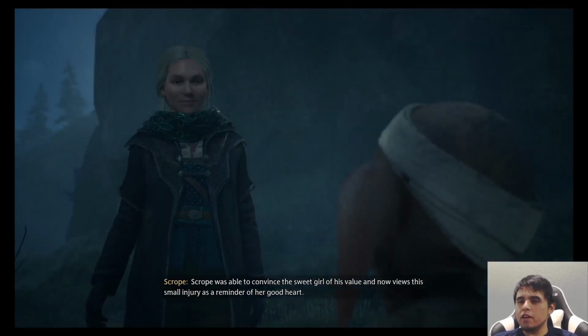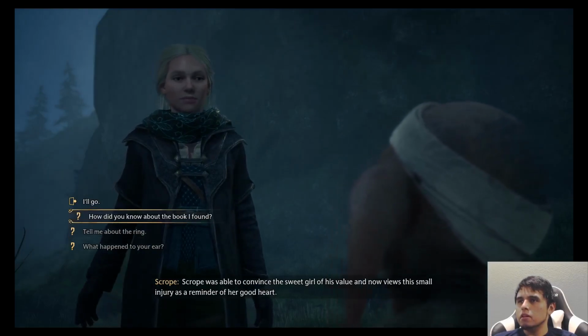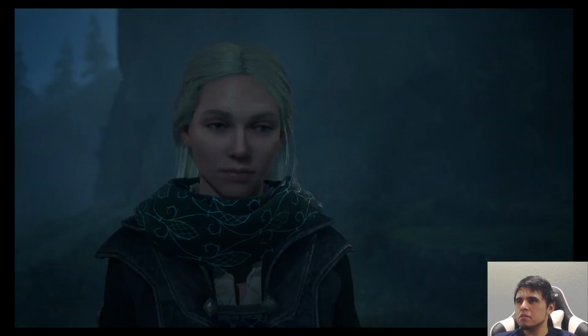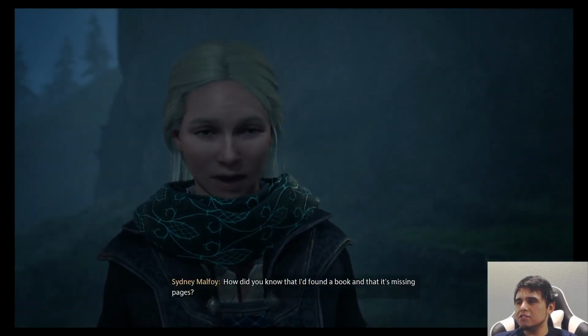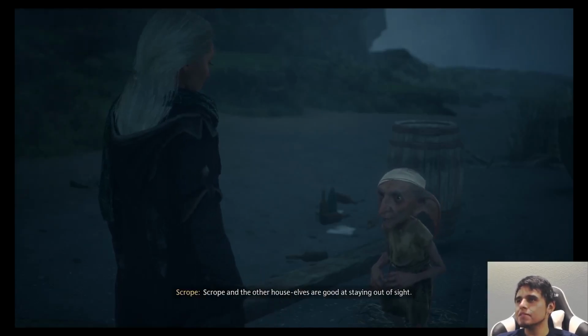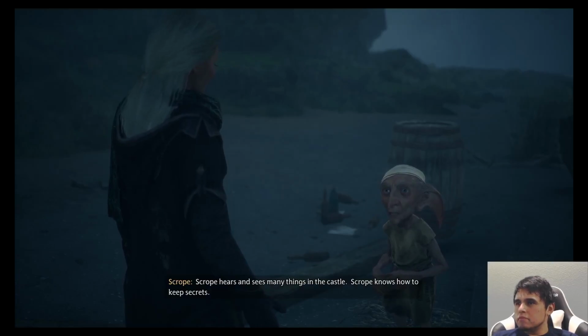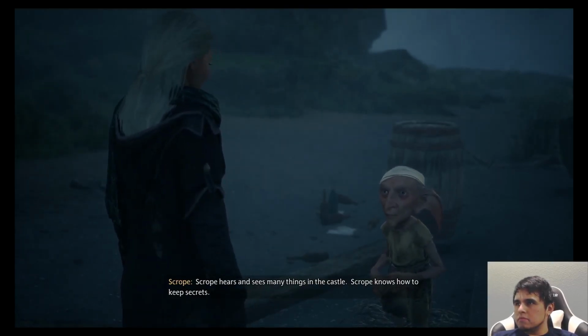Jesus Christ, I forget that the Blacks were all just evil, horrible people. Other than Sirius. And I guess maybe Regulus. How did you know that I'd found a book? And that it's missing pages? Scrope and the other house elves are good at staying out of sight. Scrope hears and sees many things in the castle. Scrope knows how to keep secrets.